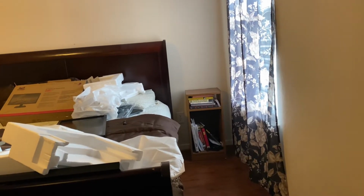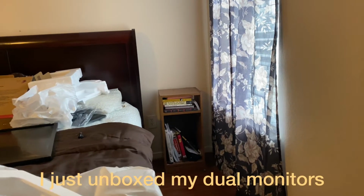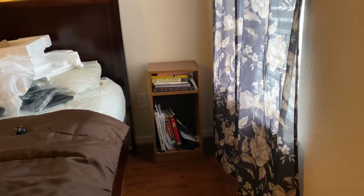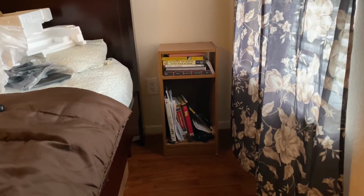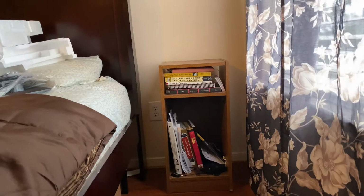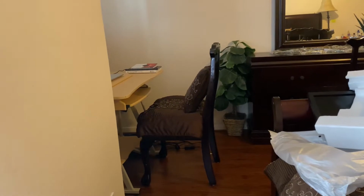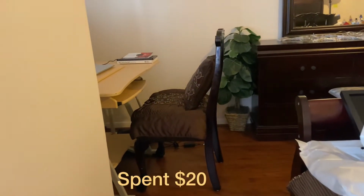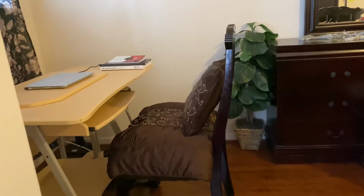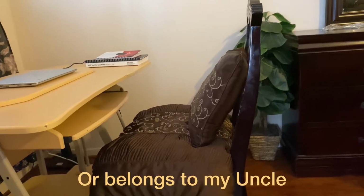Now, to the side of my bedroom, you see that I have a bookshelf. I intend to move this bookshelf away from this area to the other spot where you saw my work from home table and everything, because I don't really think it's useful right here. So I'm going to move this away, and this is going to be a very minimal makeover, because I spent less than $50 to do this makeover. The reason is that everything I'm using was either given to me by my company, or I already had them from when I was in Birmingham. So I didn't have to spend so much.